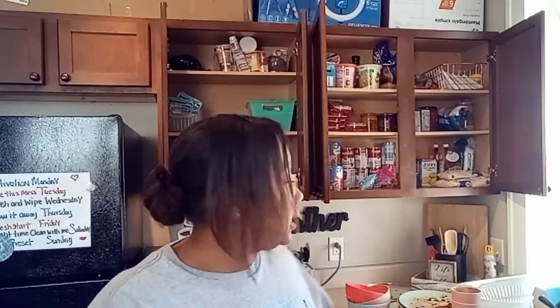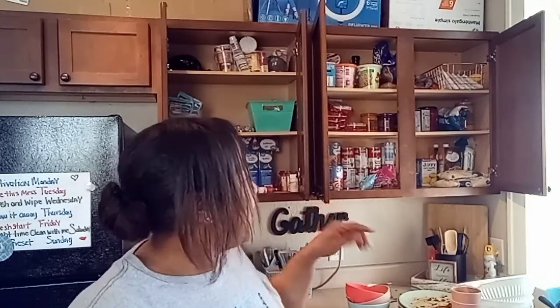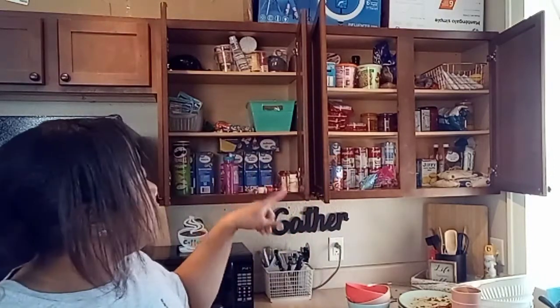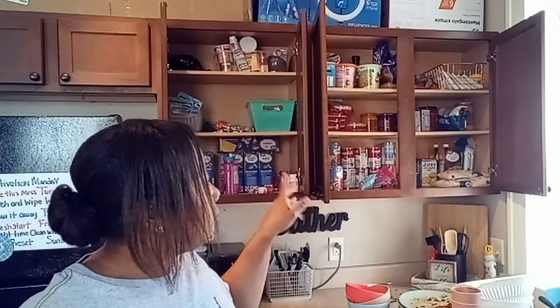So as you can tell, it's quite a bit of a mess. We have a mess here. But right now I'm showing you guys these two cabinets right here because I'm going to switch these. Hopefully they both can fit, probably not. But the food items will go over here. This is where I have my dishes at. Through the video, you will see what I'm talking about.